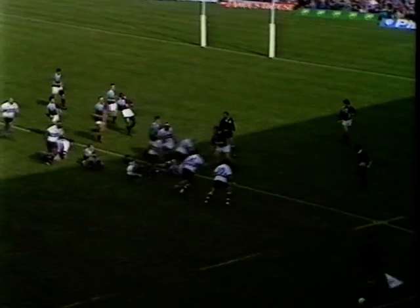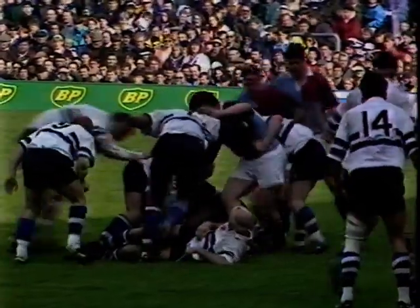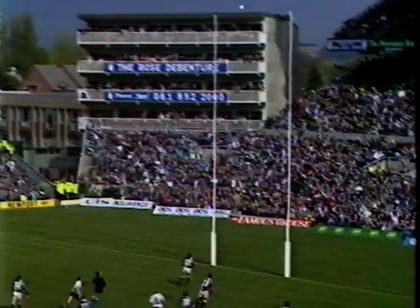De Glanville, the switch to Swift, enveloped by Winterbottom, but the play continues. Halliday is in with the tackle. Bath, though, are there in numbers. Obogu drives on, inside the Quins 22. Barnes, Guscott, tries the drop goal. But misses.